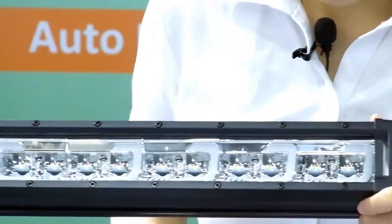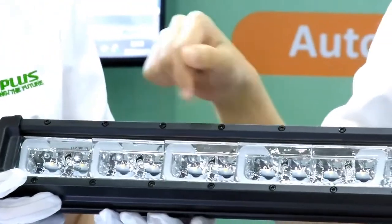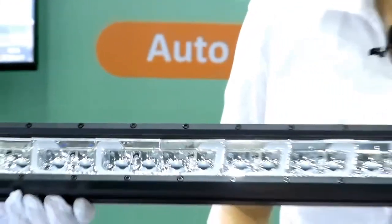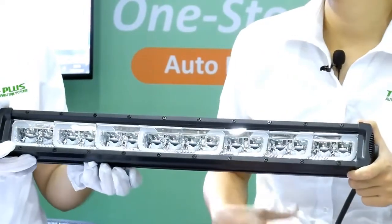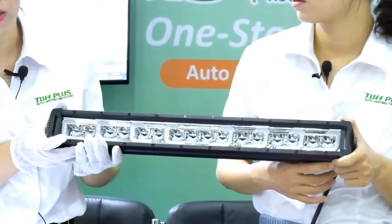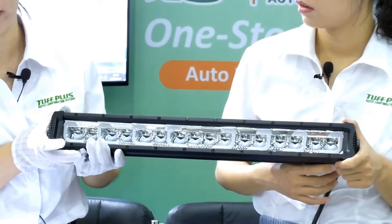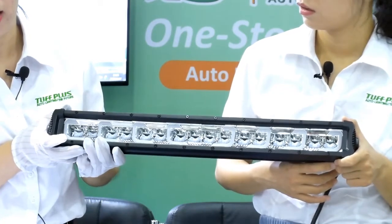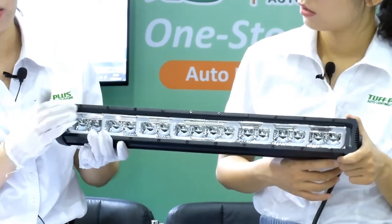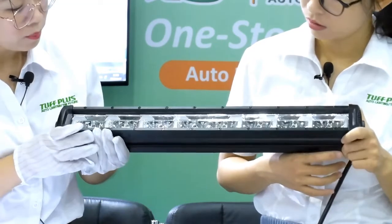I found that this has a different indication light. About this lamp, we have three versions. The driving light is the normal one, and the parking light, which some customers call the indicator light, and the turning light. The turning light will be more used in amber color for this lamp.